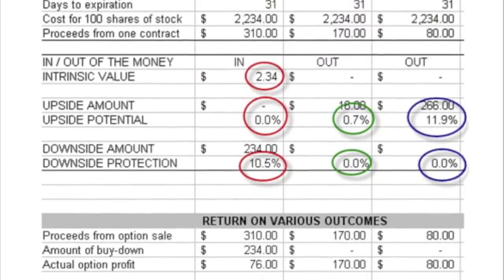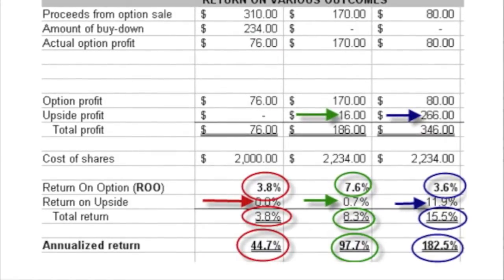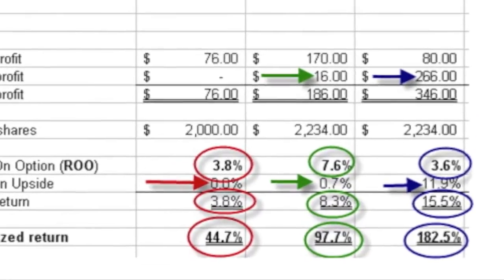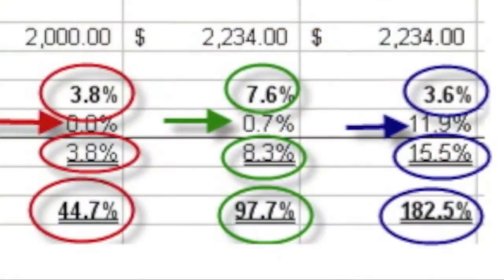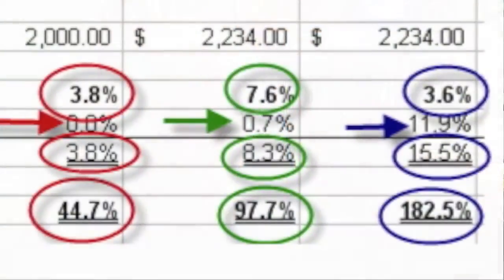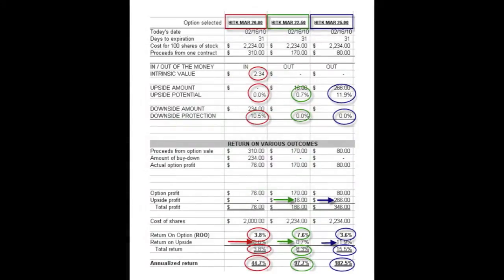Now, if you take a look at the third row from the bottom of circled returns, you see that the in-the-money $20 strike returns 3.8% for the 1 month. The $22.50 near the money strike returns 7.6% for the month. And that's typical of at-the-money strikes. They always give you the highest initial return. And to the right, you see the 3.6% 1 month return of the out-of-the-money $25 strike.